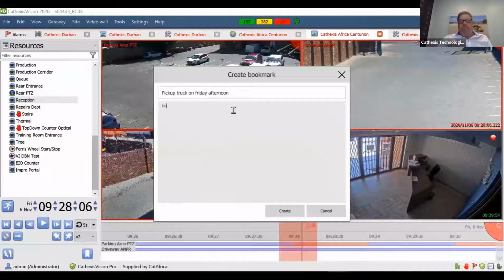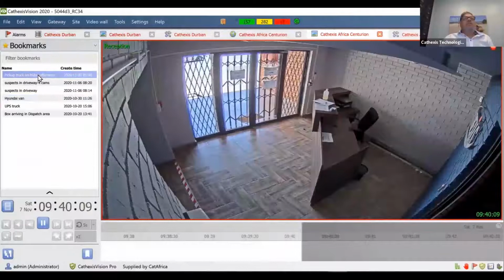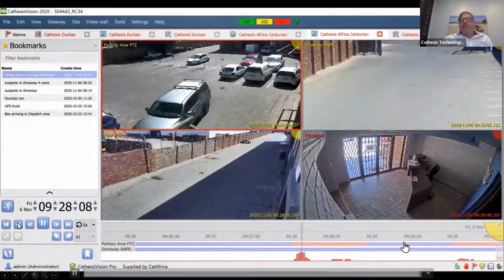So I'm just giving it a description, and you can have as many bookmarks as you like. And what it'll do, it'll save the exact footage, the exact layout that you're looking at. So not only will it bookmark the three cameras, it'll bookmark the live camera that you had displayed at the same time. And there you are, I've just retrieved the bookmark, and now you can play that bookmark back.